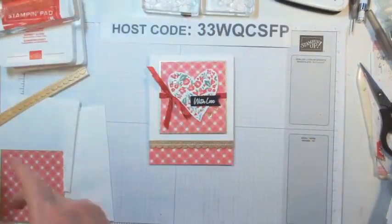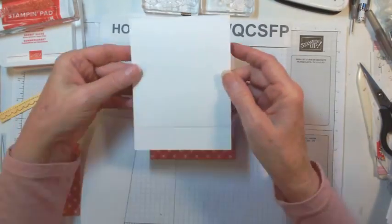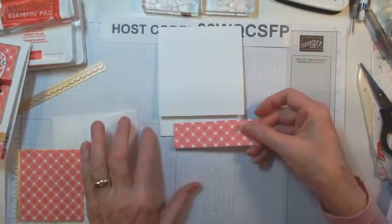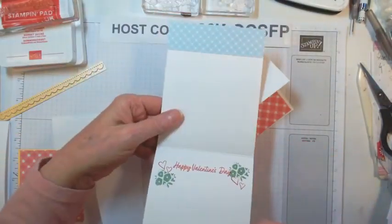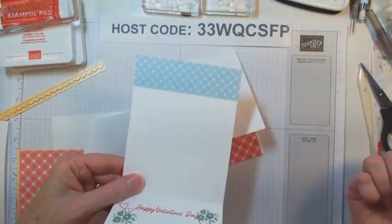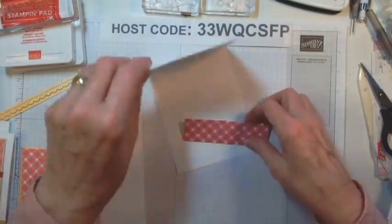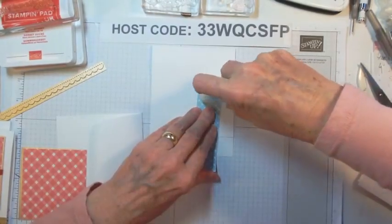And the neat little thing that you do so that you have this piece of paper peeking out is you cut about 1 inch off the bottom of this card. And I was supposed to have layered this little piece on the inside of the card, but silly me, I put it on the bottom here, the short side. Well, that's fine until you open it, and then you've got the back of the paper, which is the blue plaid, and I decided, you know what, that's fine. Whoever gets it's going to go, well, that's pretty. So I'm going to go ahead and put this little piece where it belongs on the inside bottom.